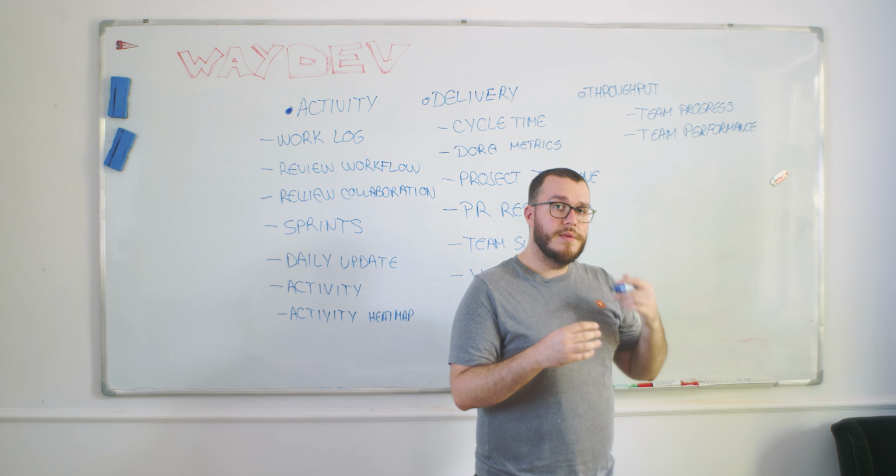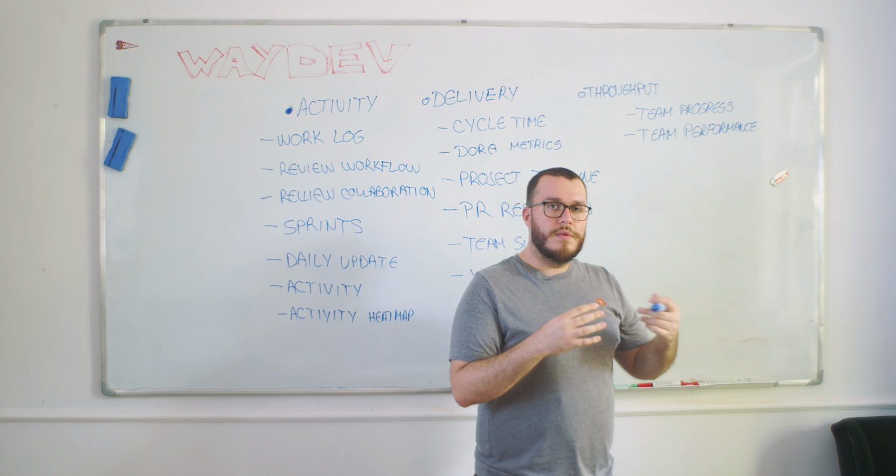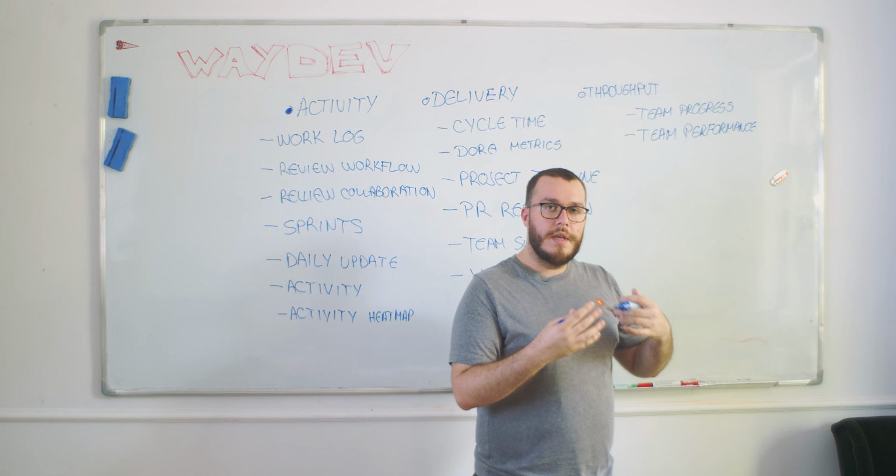How our customers use them is that they also use the export functionality. You can export data to Excel so you can play around with the data internally and create potential internal dashboards.